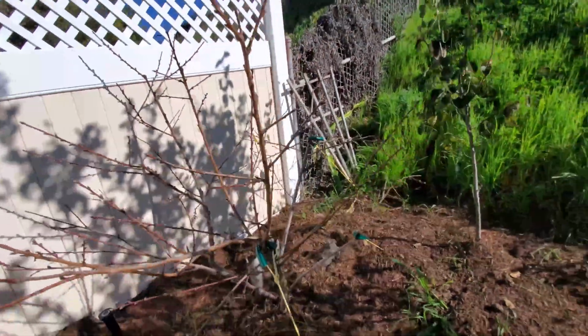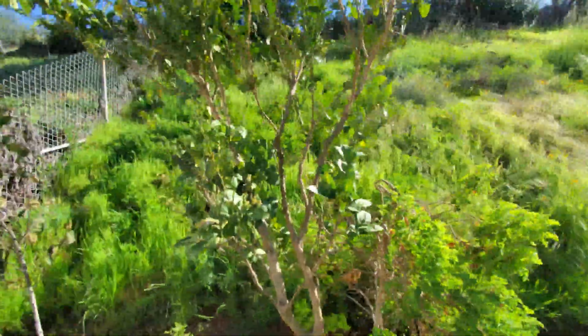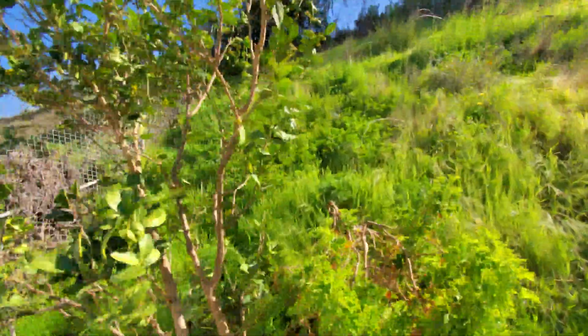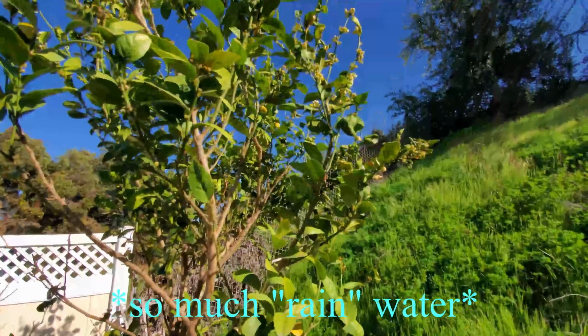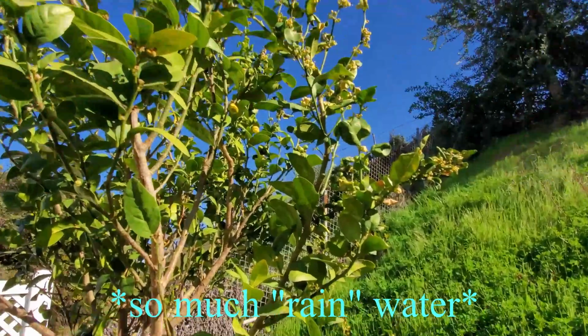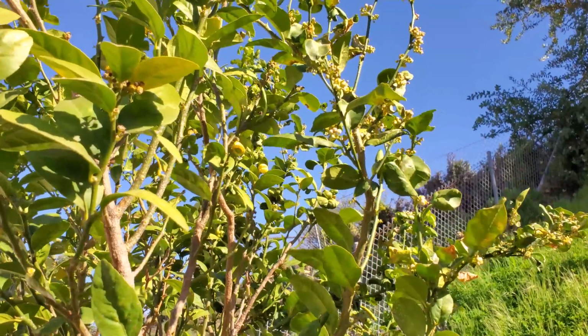So that's pretty exciting. The tree's starting to wake up. And on the lime tree here, let me see if I can find one real fast. We got so much water. Yeah, I found one. I'm going to go ahead and try to zoom in on one. So let's go to this 1X. Right there, got it. You can see the yellow lime right there.